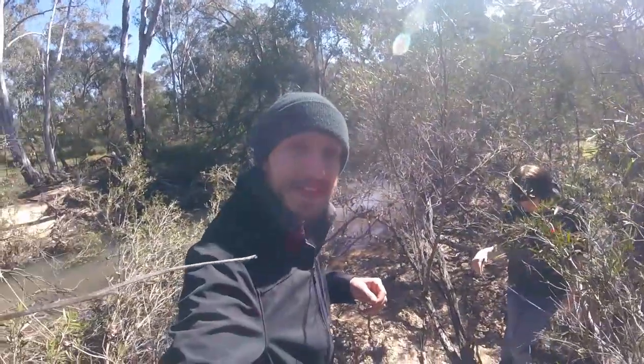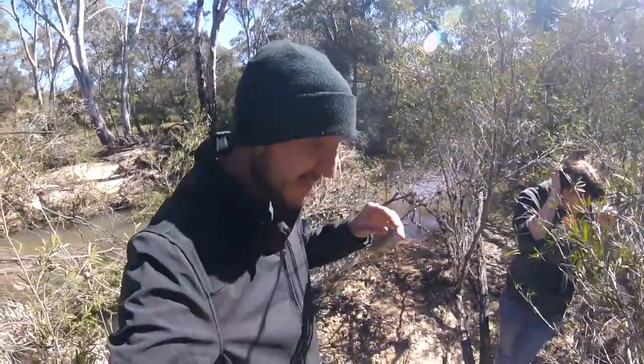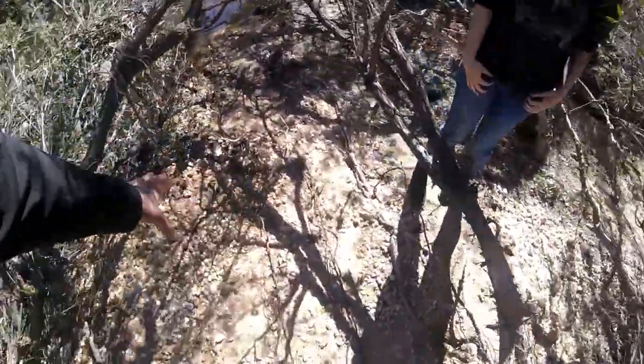Okay, so the first thing you need to know about fossicking for crystals is to look for gravel bars like this, where you can see lots of rock that's been deposited. You want to come after a flood, because after a flood, all the new rocks have been washed up onto these gravel bars. Really similar to the way you gold prospect, you just look for anywhere that the heavy items have been deposited.